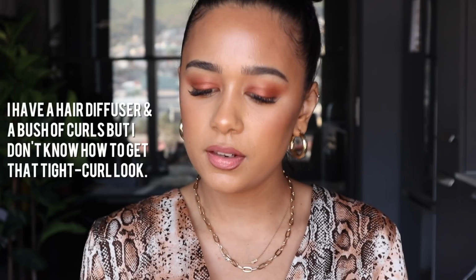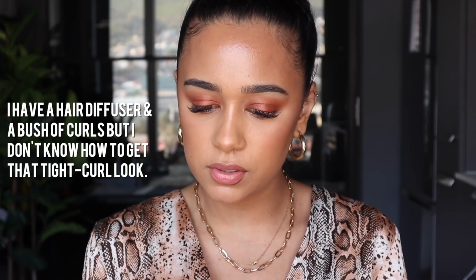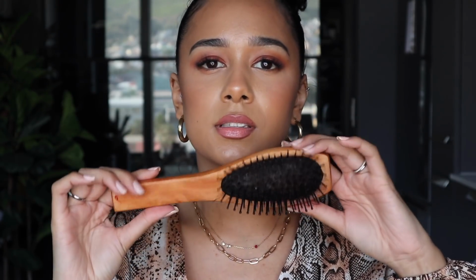I have a hair diffuser and a bush of curls, but I really don't know how to get that tight curl look. You can either use your finger or, like I said, you can use a paddle brush. Let me actually show you the one that I have. Alright, so this is the one that I have. It's just a regular brush. I actually got it in a Cosmopolitan. That's how much of a cheapie it is.